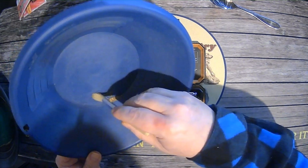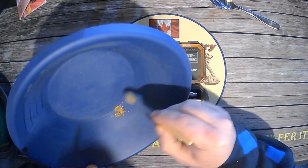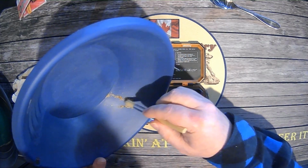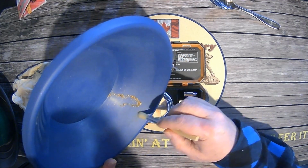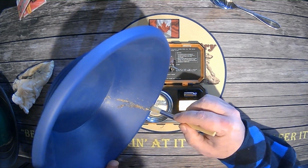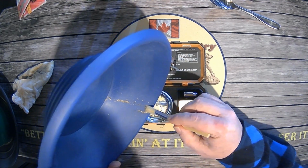All right, so let's get our weight. This stuff is super, super fine. It's chunky and fine at the same time, if that makes sense. So be really, really careful. Get this all in the scale tray.